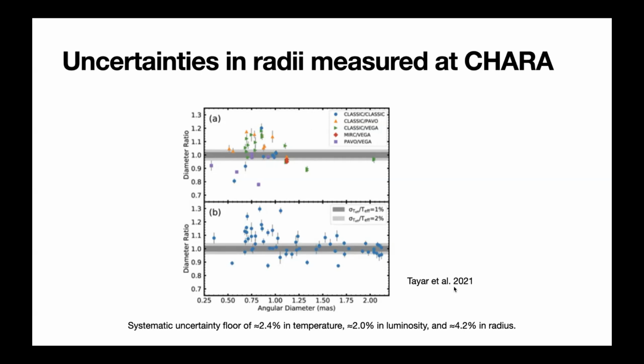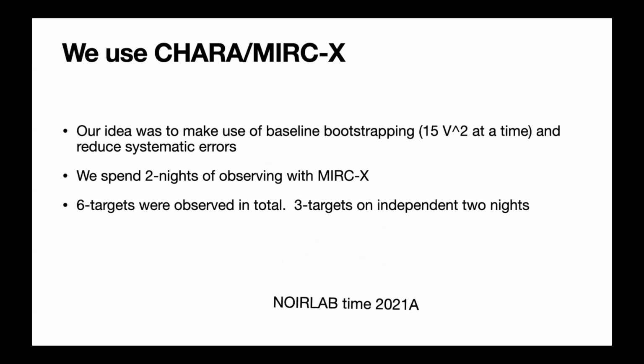So we thought, let's try with MIRC-X, since MIRC-X measures 15 baselines simultaneously, so probably we can reduce the systematic errors. We will see whether MIRC-X can do a better job or not. We spent 2 nights of observing with MIRC-X, and in total 6 targets were observed, but only 3 targets were observed independently on different nights.